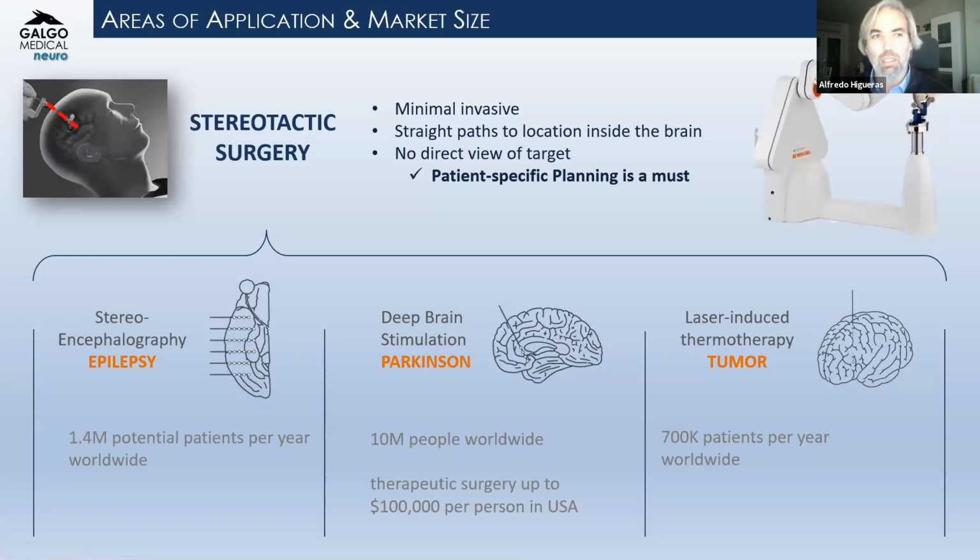And so to introduce the topic for people who don't know it, stereotactic neurosurgery means that you want to go to a precise location inside of the brain. You want to hit that target, but only entering through a very small hole in the skull, and so you don't have a direct view of the point that you're acting on. And that rectilinear device that you're going to introduce can either sample the tissue or measure electricity or do drug delivery or do a needle biopsy.